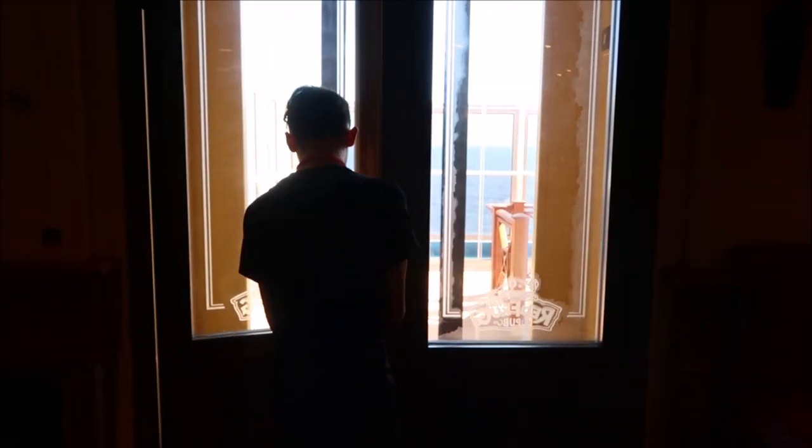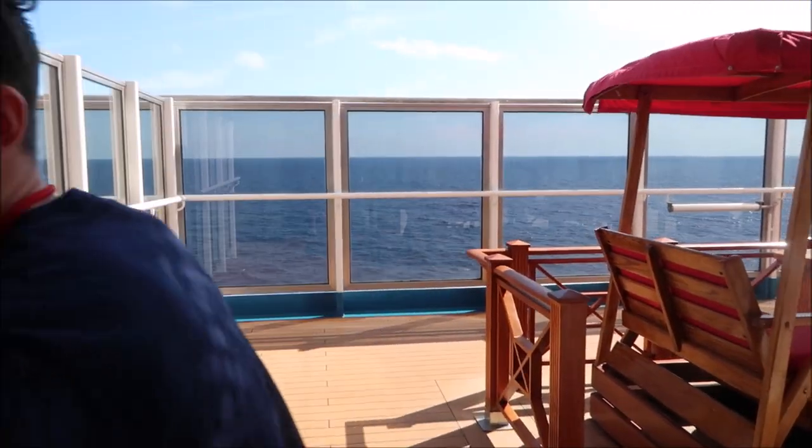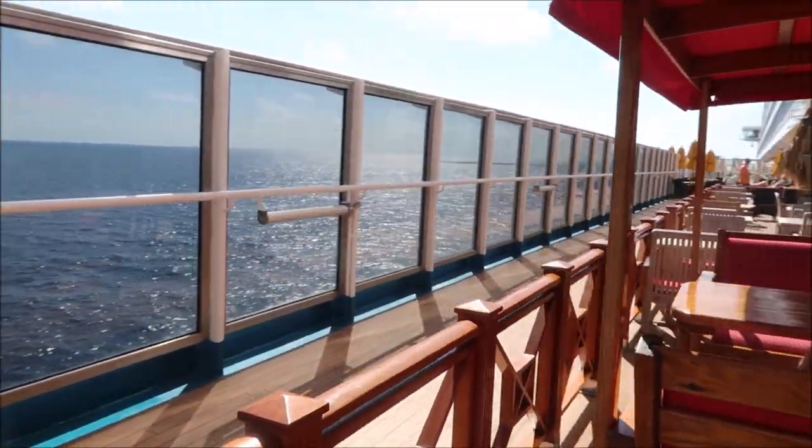Red Frog, there's an exterior door. Let's see if Cameron can figure out how to open it. And then out here, got the swing chairs. This is part of the pub as well.